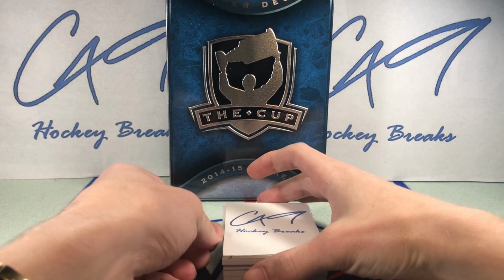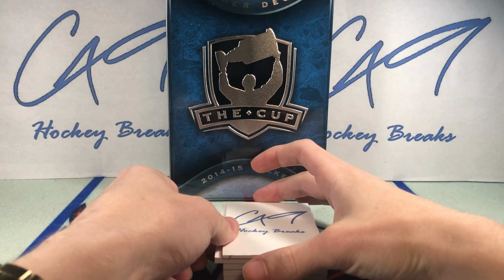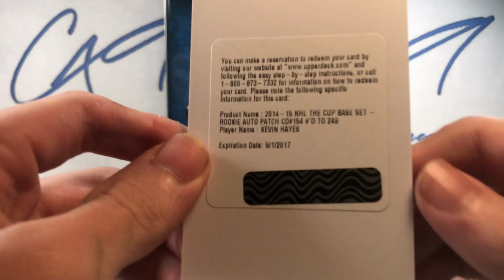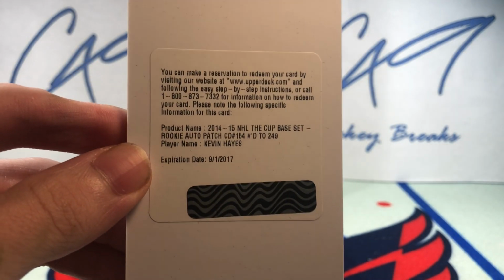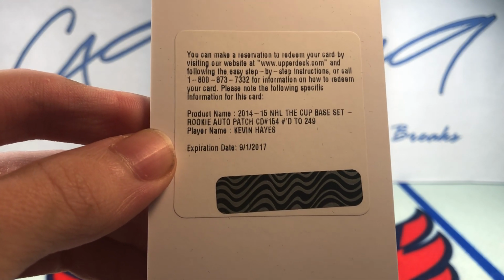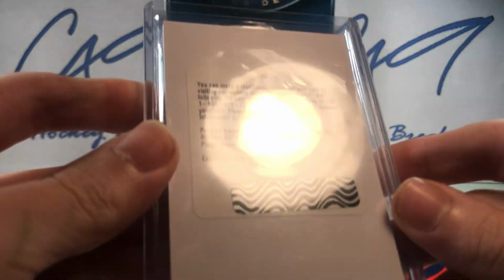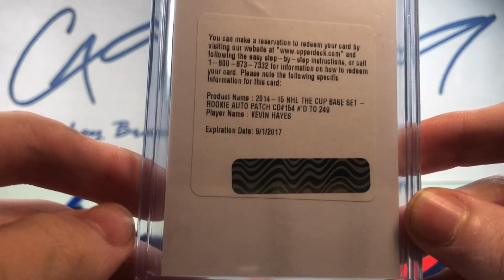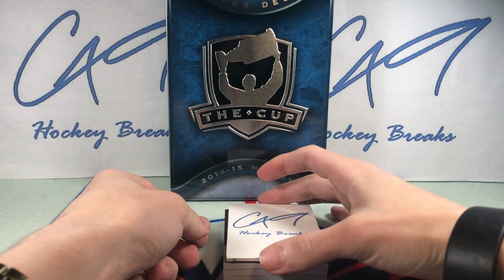Let's grab the redemption next. I know Kevin Hayes is a redemption, and Pasternak as well. So it's Kevin Hayes. Kevin Hayes, RPA number 2 of 249. It's probably not going to get much in the raffle redemption, but let's continue on.